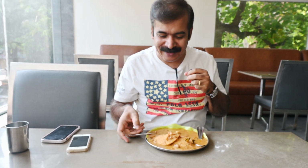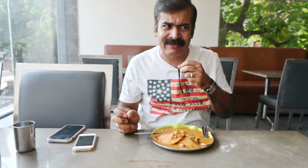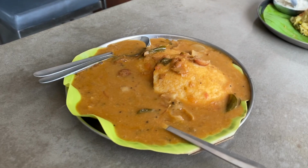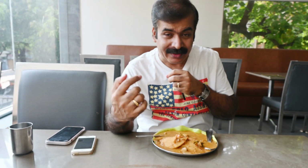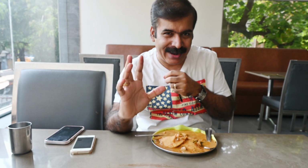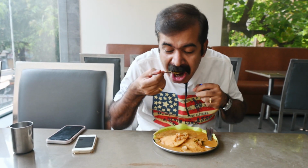Wow, wow. After a long time, almost, I think in 2017 or 18, I had this sambar and idli in Ratna Cafe, and after that, now only I am having it, so I am enjoying it. One more spoon of sambar.